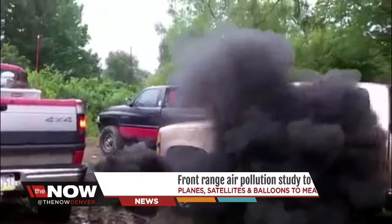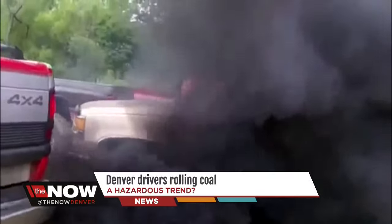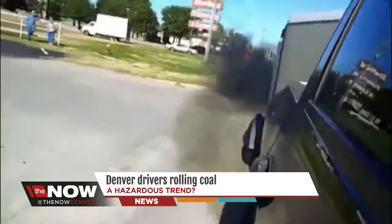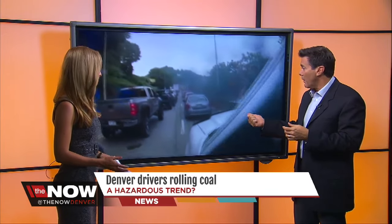Here's some air that could seriously use some cleaning up. Thick black smoke coming out of the truck exhaust. Some drivers are modifying their trucks to do this on purpose. It's called rolling coal. And the Now's Kristen Scovera spoke to Denver drivers who've had close encounters with these smoke-belching trucks. Kristen, it's not a pleasant experience.